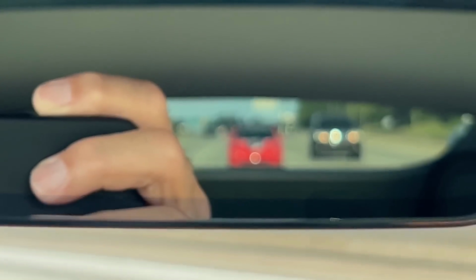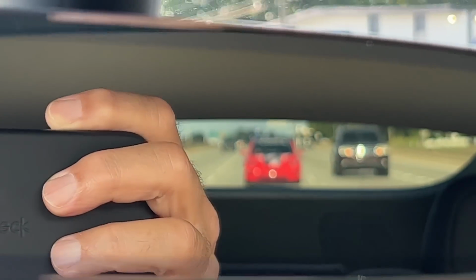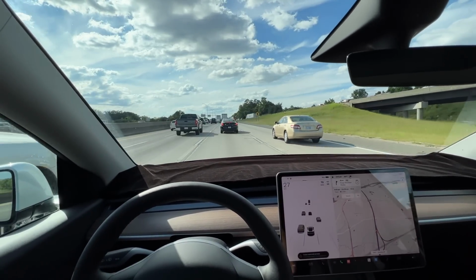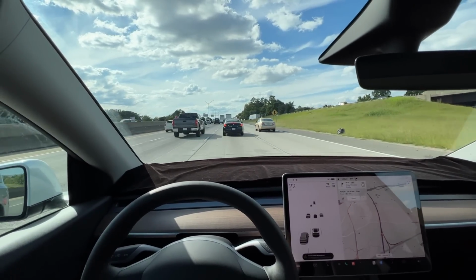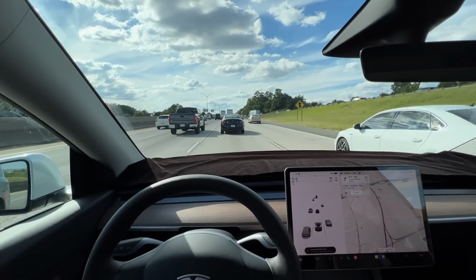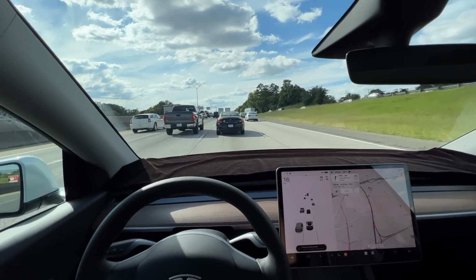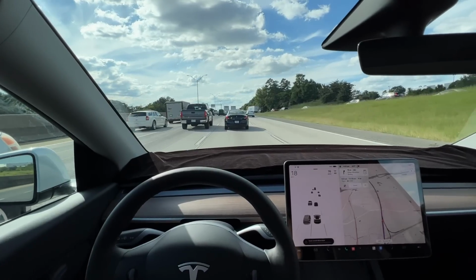Richard's following me here in the Pikes Peak Model 3. I think we found everybody else here on Interstate 85. This is where the loop around Charlotte comes in. It's Highway 485. And we'll get through this and move on down the road.